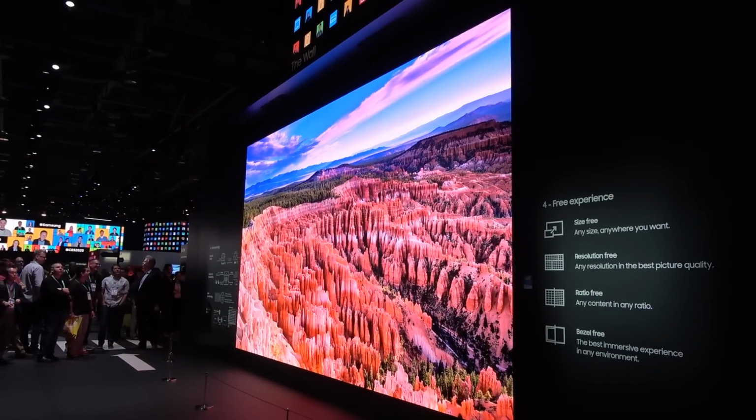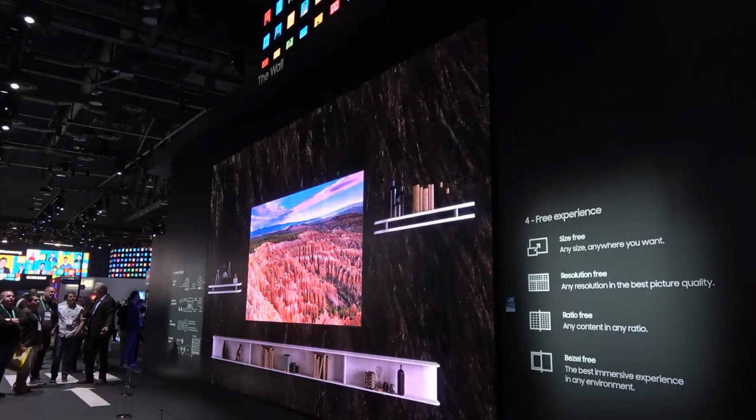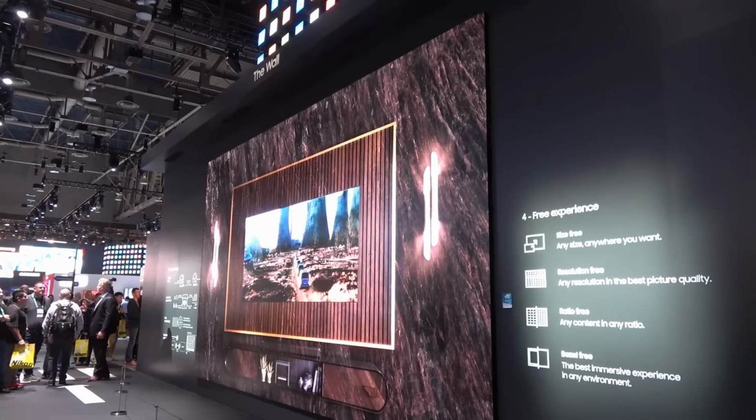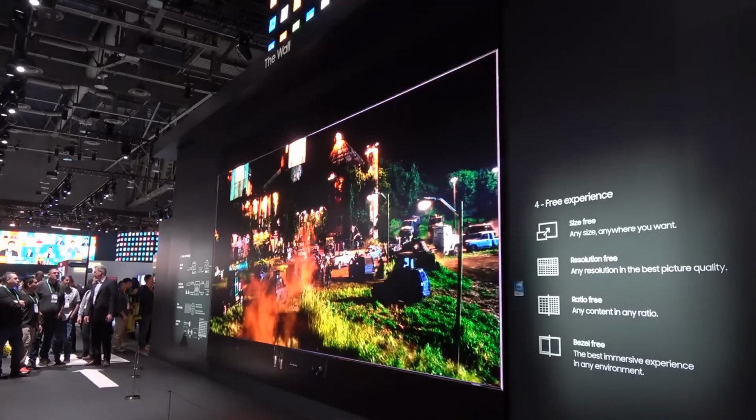This is the wall TV you probably have heard a lot about from Samsung. This is a massive TV. It's probably about 10 feet tall, just looking at it. And it is an absolutely beautiful 8K picture here that they're demoing at CES.